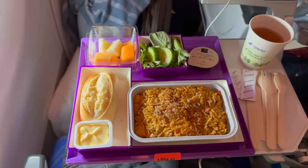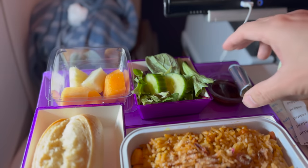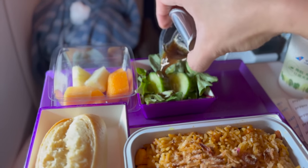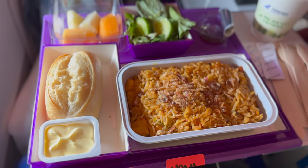And here comes my vegetarian oriental meal. Pretty much the same starter again: fruit, salad bowl, and bread and butter. But this time the salad is more green based and leafy. For main course, it's a nasi goreng, which means fried rice in Indonesian and Malaysian.